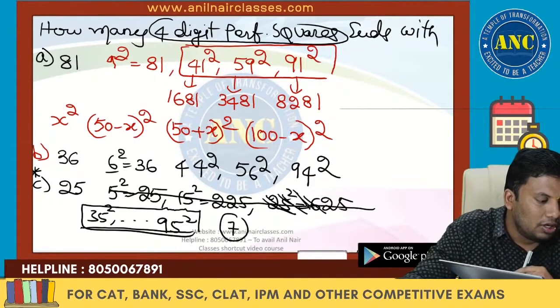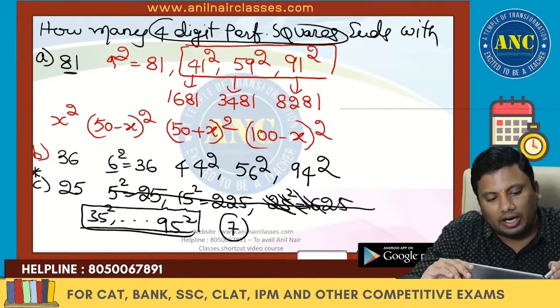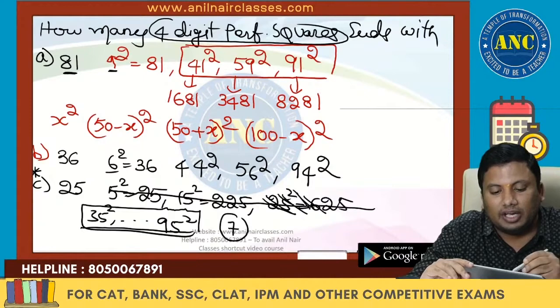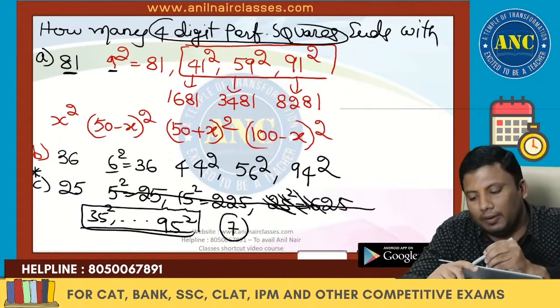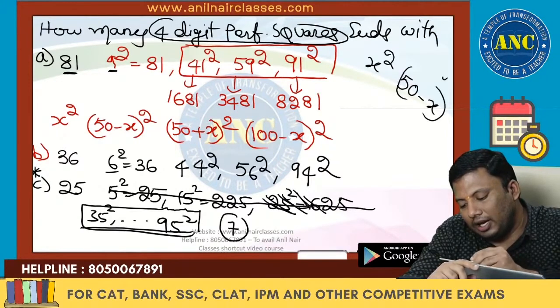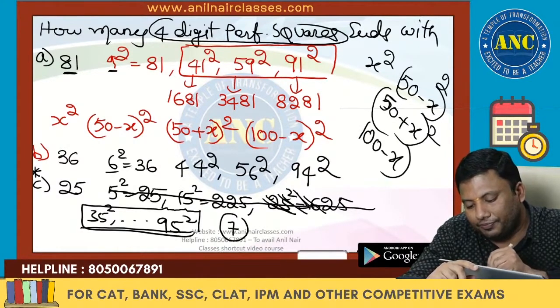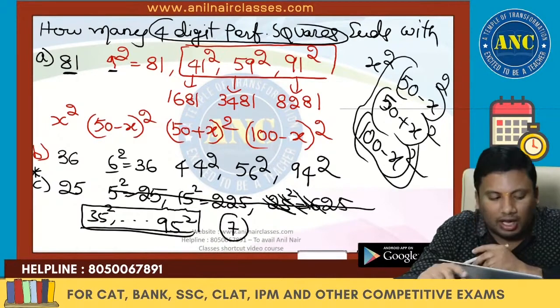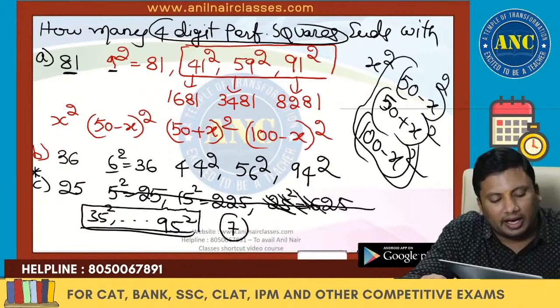x square, 50 minus x square. 9 square is 81. 50 minus 9, 41. 50 plus 9, 59 square. I am using the concept of x square, 50 minus x square, 50 plus x square, and 100 minus x whole square. All will have the same last 2 digits. I hope the idea is clear.